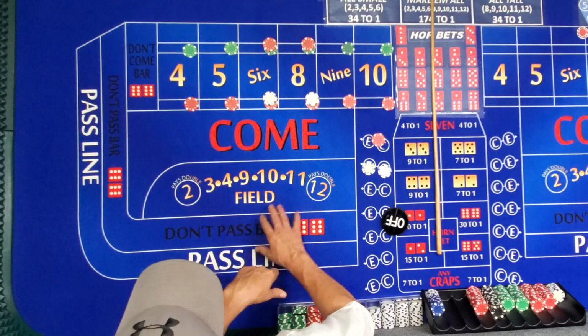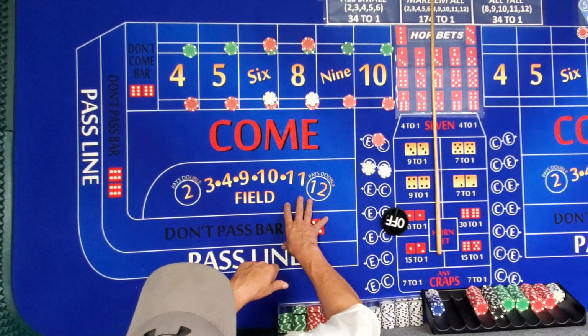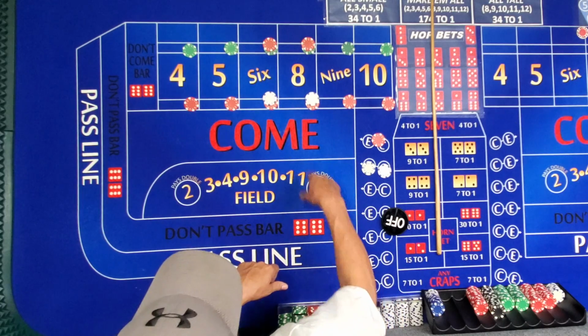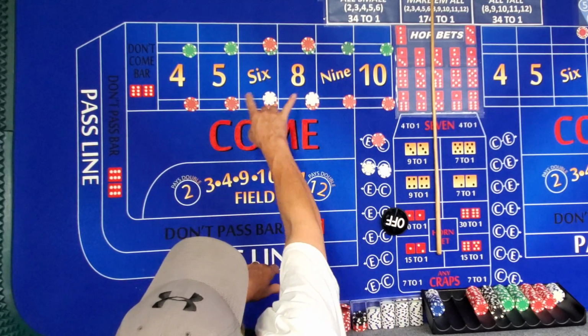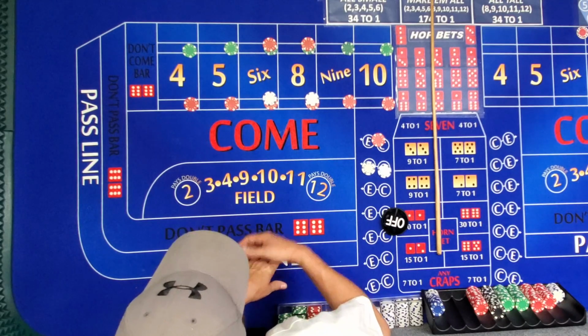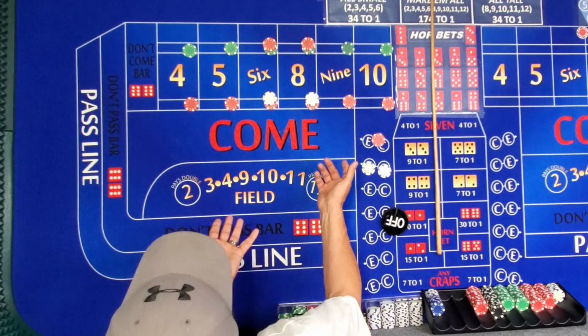All right. And then, like I said, if you want to be less aggressive, you could start with the 165, get 1 hit, and maybe pull down your 4 and 10. So now you're just on the inside. All right, but you are losing a couple numbers, so that second roll might be a 4 or a 10 and you don't get paid.